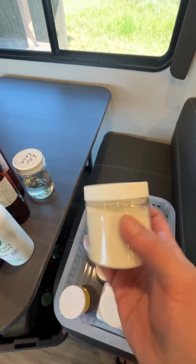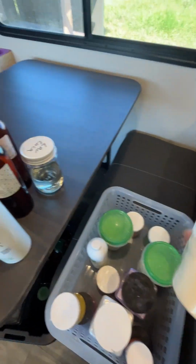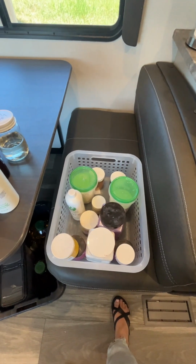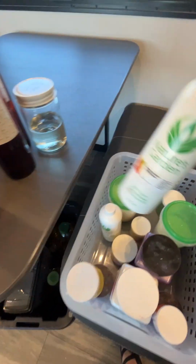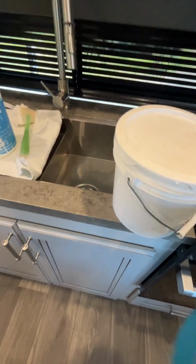There it is, there's my honey. Especially when I travel, I use honey powder instead of regular honey, and it helps also, it doesn't heat up as much. So we are going to go ahead and put this on the stove.